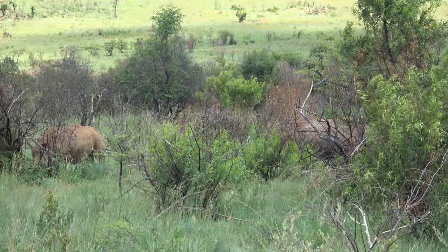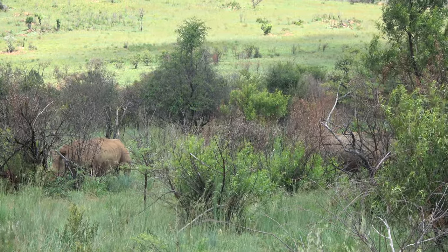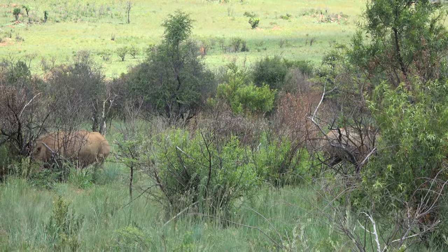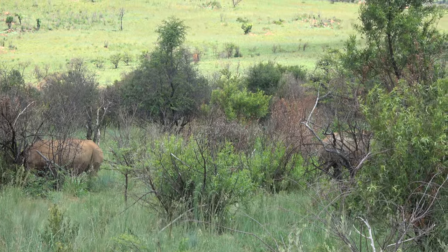So rhinos are herbivores, right? Yeah. So that means we can go out there. So the white rhino is a grazer, the black rhino is a browser. The elephant is both grazing and browsing.